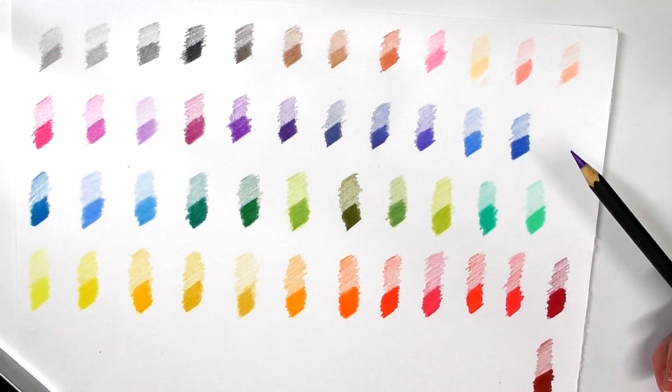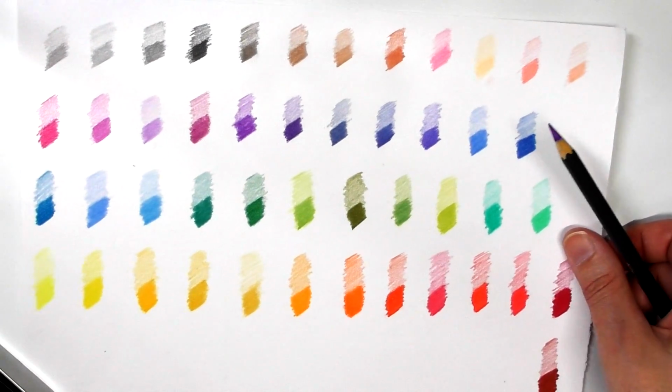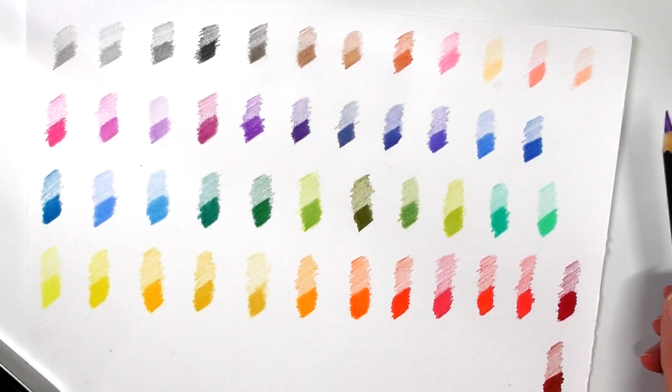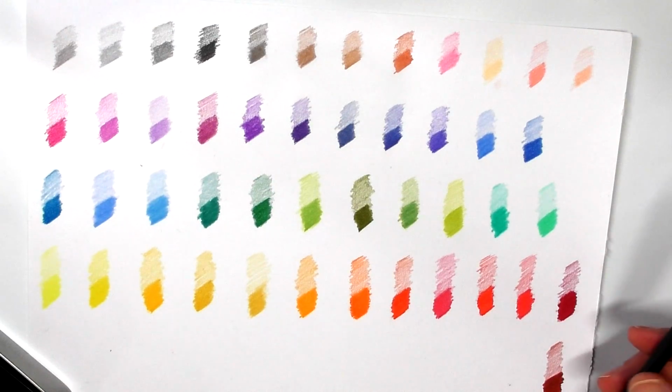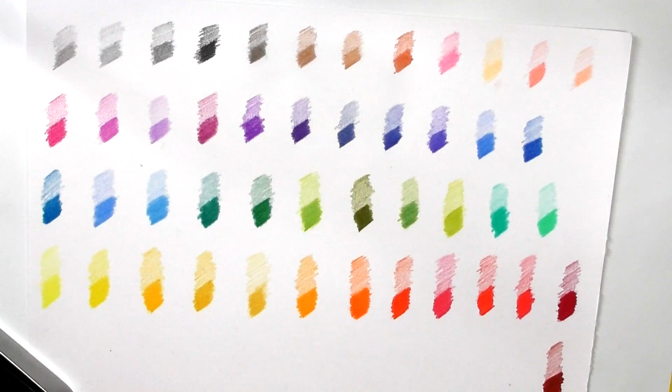It's time consuming. It's unnecessary time spent messing about. I suppose you could come up with your own names if you wanted to, but again, that's a timely thing and something that you don't really want to be getting into when you buy a set of pencils. But that is a big issue for me with these pencils.